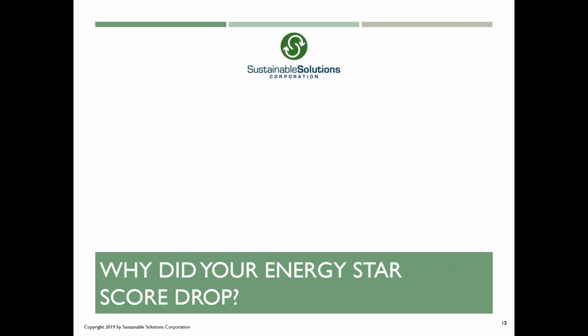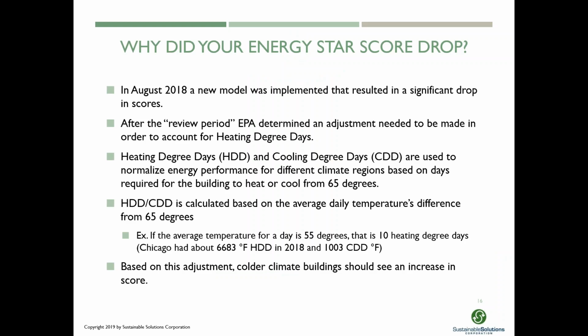We're seeing all over the country that ASHRAE 90.1 2013 and IECC 2015 are being utilized in different areas, which has really raised the bar on energy performance in new buildings. As these new buildings come online, the CBECS data, the actual building performance, gets better, which means that for older buildings that aren't meeting the same code, their energy performance is not going to be as good. That's one of the reasons the scores went down.